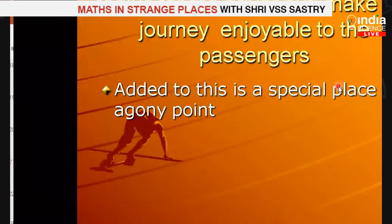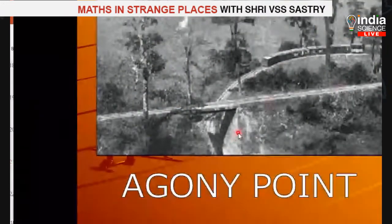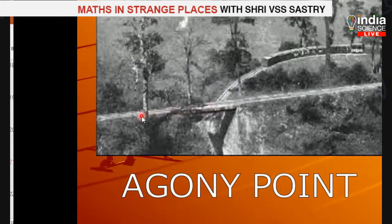It is called the agony point. What is the agony here? Look at this. The train goes round and round, makes a large circle, and comes to the same point and goes like this. That means the train actually has to come over here, take a left turn and go. This is that 90 degrees turn. It cannot take a 90 degrees turn. That's why it goes round and round like this, making a circle.